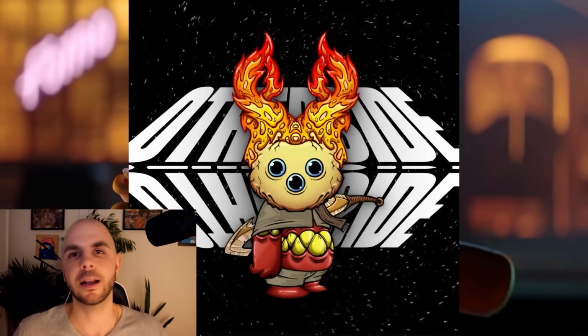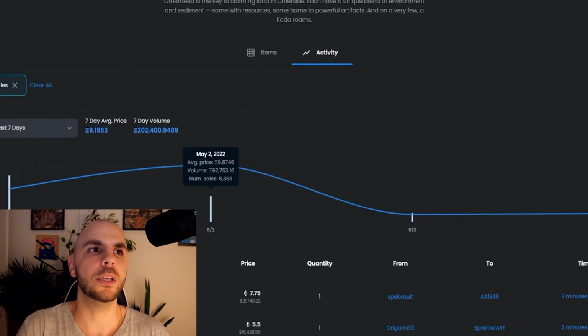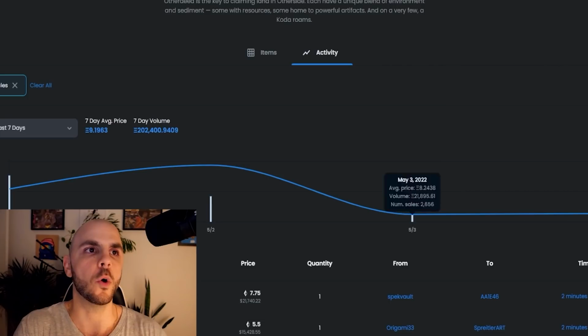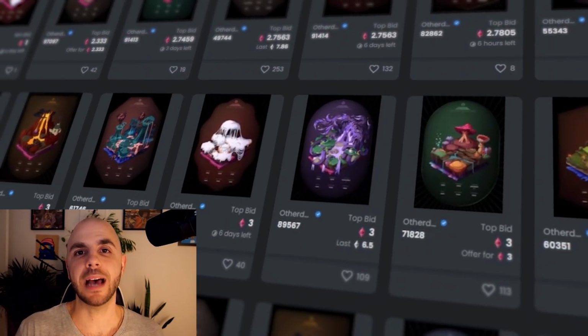Now, we did not get a Koda. We did not get a rare one. We sold one before reveal, and then we sold another while the price was still high. So right now we are in a profit and we're holding each half of one. We're holding one together. So I still do have one left. However, I am very disappointed with how this sale went.